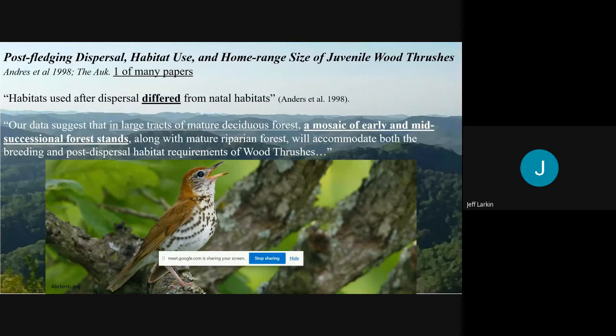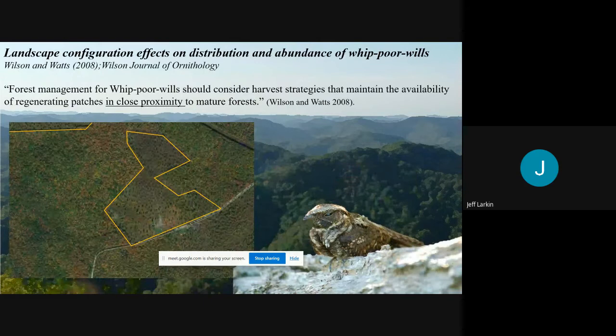We also have to recognize that we need to figure out how we're going to do that in the context of providing early successional communities for those species that are dependent on that. So here we have the wood thrush. Our data suggests that in large tracts of mature deciduous forest, a mosaic of early and mid-successional forests along with mature riparian forests will accommodate both the breeding and post-dispersal habitat requirements of wood thrush. Forest management for whippoorwills should consider harvest strategies that maintain the availability of regenerating patches in close proximity to mature forest.